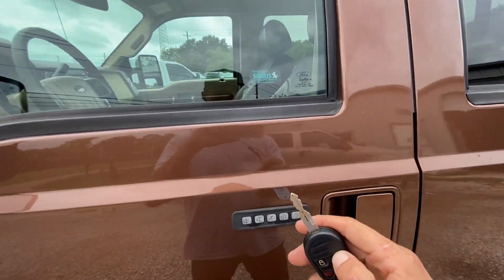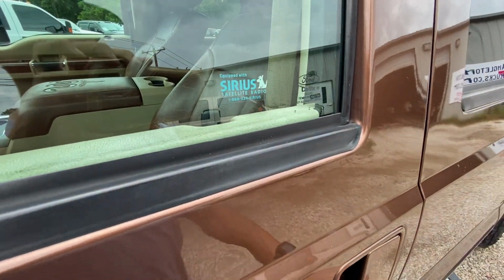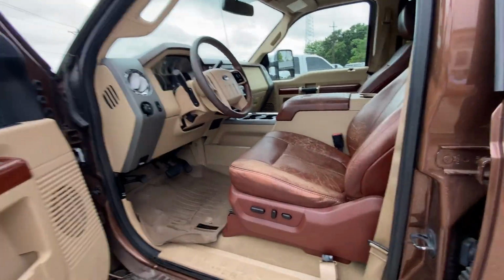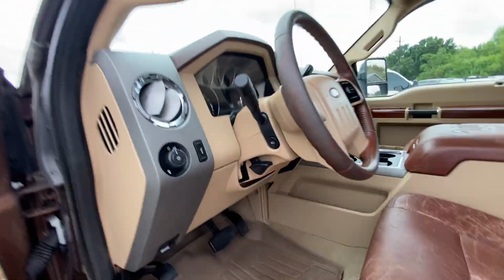We'll check this keypad, make sure it's functional. These two buttons will lock it. All right, we'll check the door as well. All right, all good there. It's kind of folded up. It returns fine.